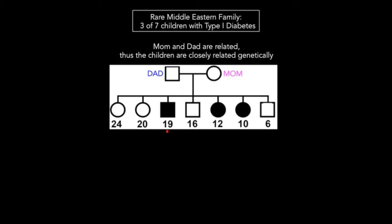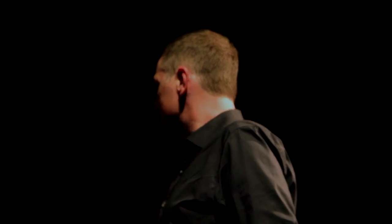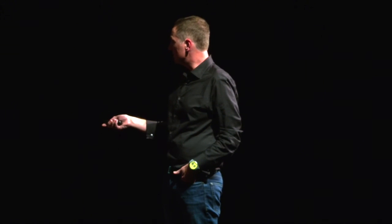And so why this family was significant is this family is from a closed community. It's not like the multiracial discussions we were having earlier. These are mothers and fathers that marry within a very tight community. Therefore, they are genetically related, and their children will be genetically related. And this means for someone like me, who is a geneticist and has access to genome sequencing, we can ask a simple question: well, what distinguishes this unaffected child from the affected child? And can we use our technological platform to begin to decode which genes are responsible for this very devastating disease of type 1 diabetes?